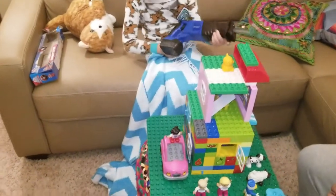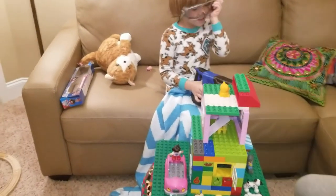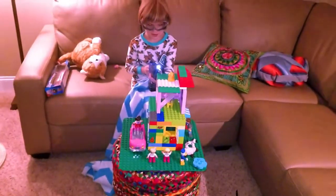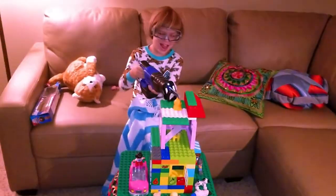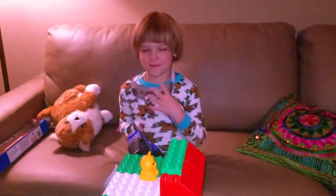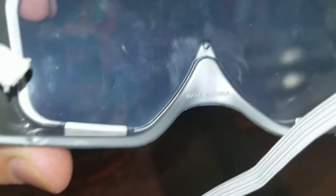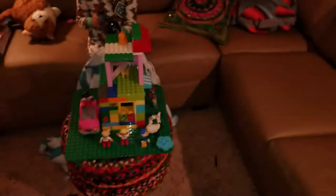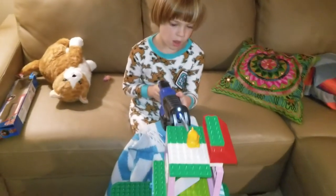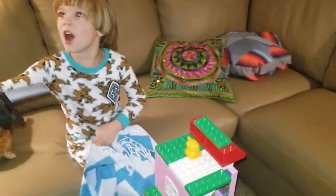Let's see how it does in the house, Alex. Okay, someone pick this up. All right, time to destroy the Duplo house. Do some good construction. Okay, first put on the goggles. This is how you see through the goggles. First put on the goggles! Yeah, I'm good, Alex.